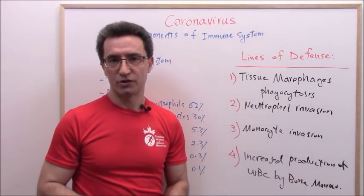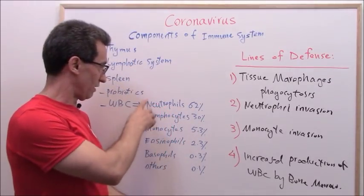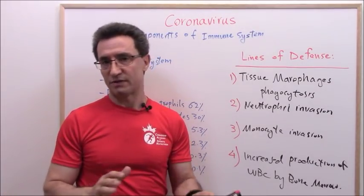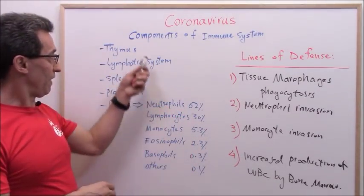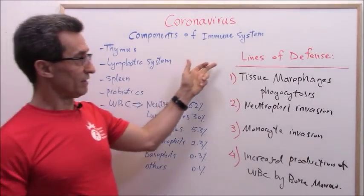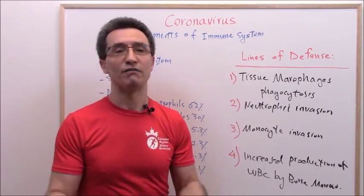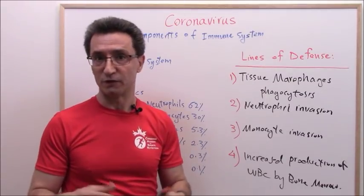And it is also interesting to know that your bone marrow can increase the production of white blood cells 20 to 50 times more than normal, depending on how serious the situation is. So now you know the 5 major components of your immune system and the four lines of defense against any viral infection. First, tissue macrophages, which we're going to start in a few minutes.